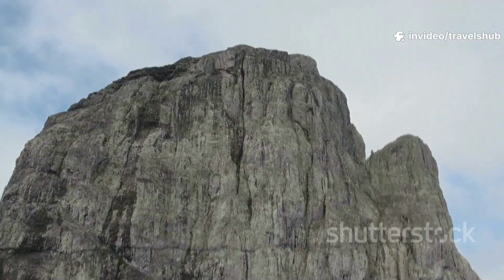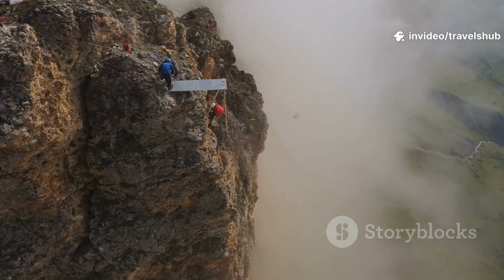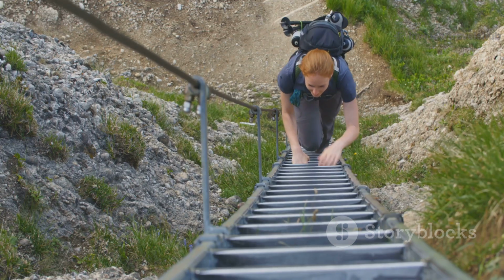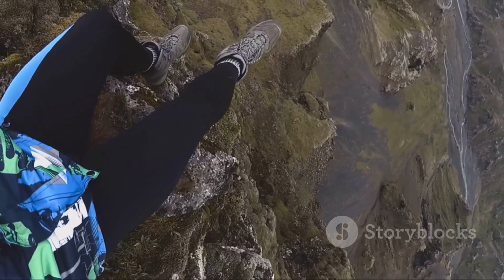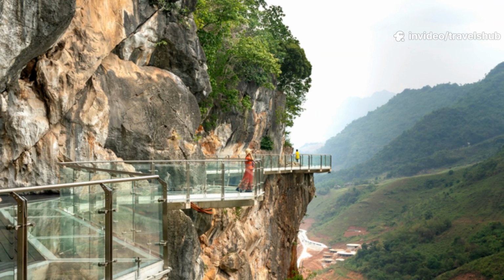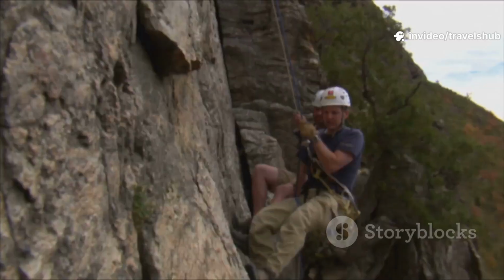Imagine a hotel with no lobby, no elevators, and no safety rails, where your check-in requires climbing a 400-meter steel ladder up a cliff. To reach your room, you literally hang over a 200-foot drop, suspended in a glass pod bolted to the mountain. This isn't just a hotel. It's an extreme adventure that most people wouldn't dare attempt.